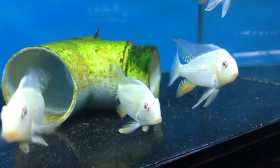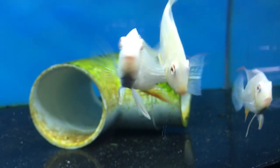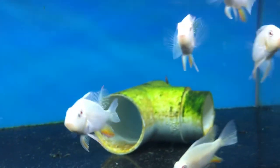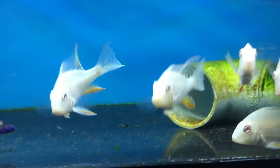OMG. Check these guys out. Albino geophagus. Look at that. Look at the pectoral fins. Look at the dorsal fin. Look at the color on the anal fin. Check that out. Pretty active fish. Look at that. A bunch of those in a tank would be beautiful. Look at those fins. Those fins are fire.